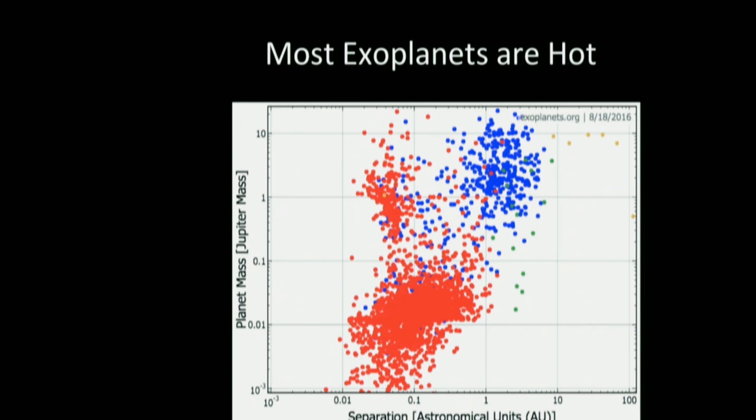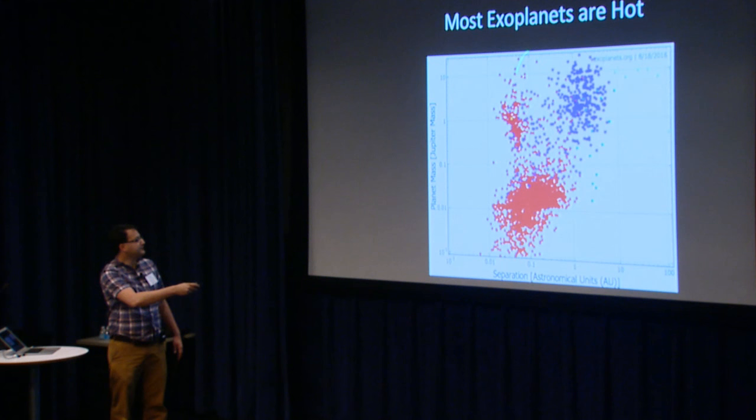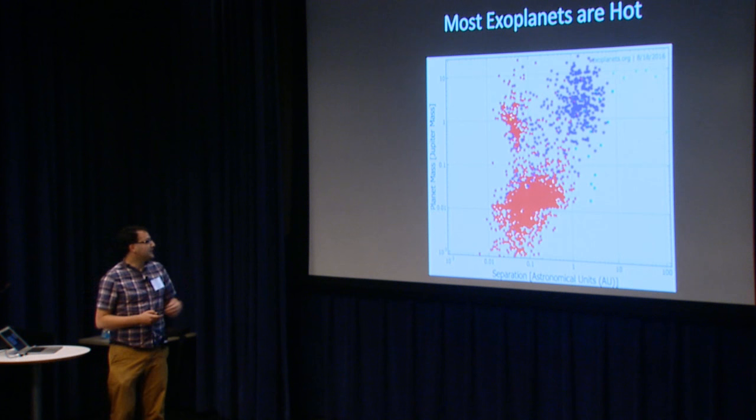And if you look up here, there's some fairly massive planets that are very far away. And those are the directly imaged planets. There are only a handful of them. You can see we found tons of transiting planets. We found tons of radial velocity planets. We've only found a handful of these directly imaged planets. But those are the things that probably are the most similar to the planets in our own solar system. And those are the things that we hope to really be able to characterize in detail.